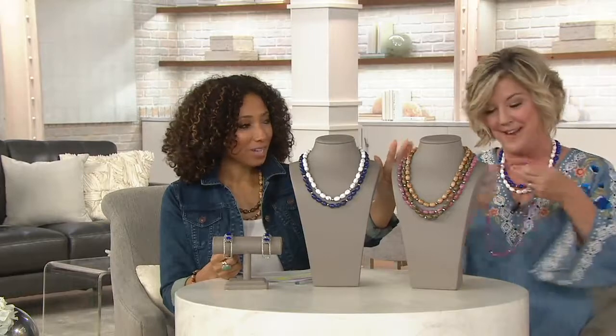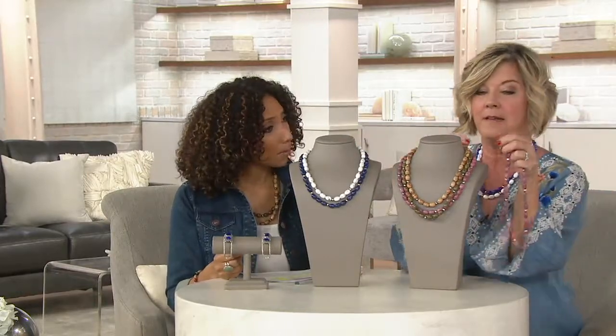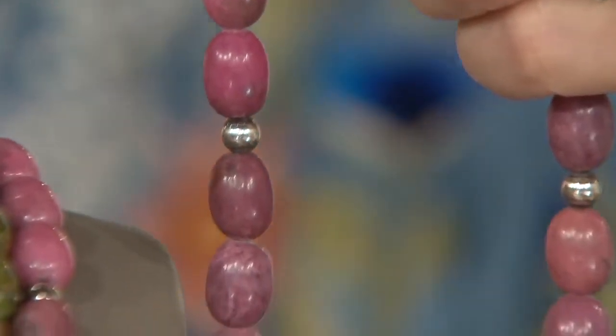I'm so excited about this rhodonite. Because when Cindy, our buyer, and I were in Tucson at the Tucson Gem Show, we wanted to make sure every option, the 5 options in our big deal, was going to have a fingerprint, was going to have personality.